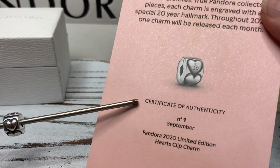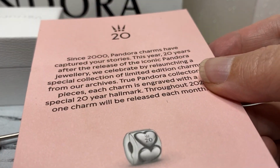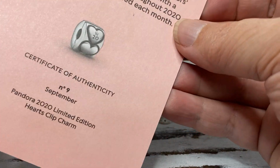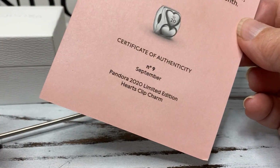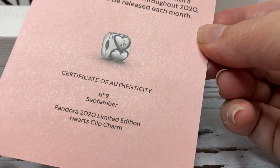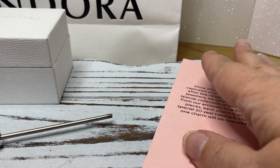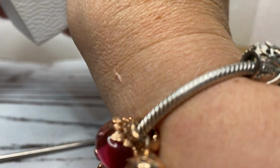And of course, with every Pandora 20 charm, they are including a certificate. I think it's interesting, the ones in the store are folded, but the ones that you get on the e-store are these flat pieces of card. But I got my certificate of authenticity. I'm just going to put this in the box so I don't accidentally lose it.